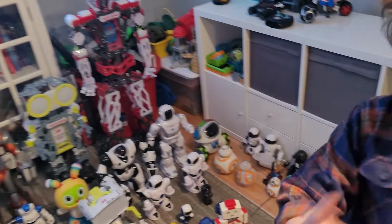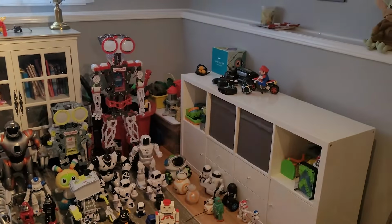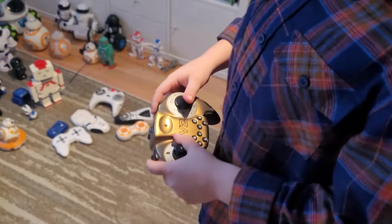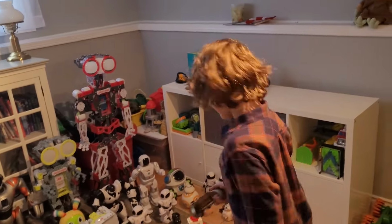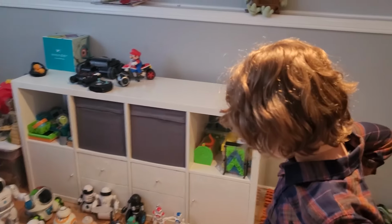One second, guys. I need to go get the V2 and Media controller. Okay, Ben, what controllers you got? The V2 controller for RoboSapien. And that's him right there. Well, he was working, but then he shut down and stopped working. I tried taking him apart to rewire him because the wires are bad.